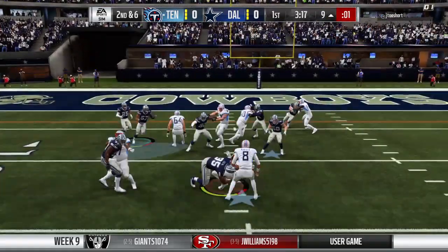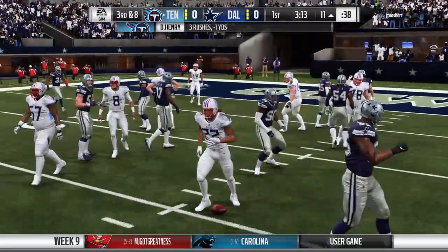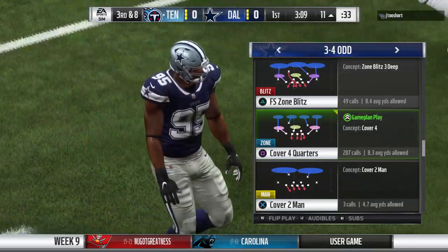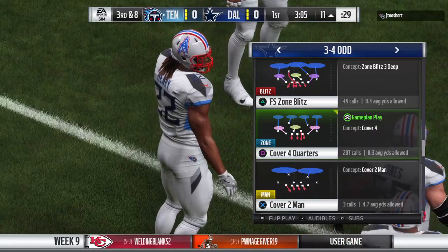They keep it on the ground. This time it's Henry. And forget about finding a lane. He barely had time to look up before he was planted in the backfield. Call it a loss of 2 on the play. And that'll make it 3rd down.